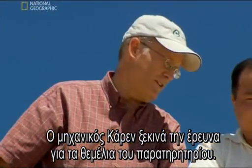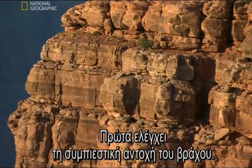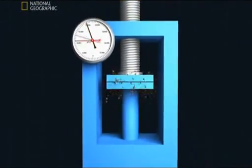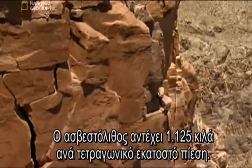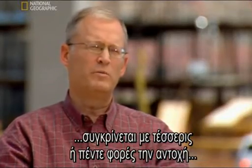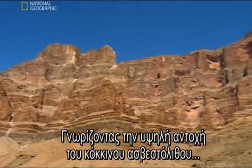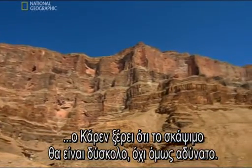Engineer Bill Karen now begins research for Skywalk's foundation. First, he tests the compressive strength of the rock. This is done by placing a sample of the rock in a vice-like machine that literally squeezes the rock until it is crushed. The red limestone at the site withstands an astounding 1,125 kilograms per square centimeter of compressive pressure. 16,000 psi bedrock would be comparable to 4 or 5 times the strength of the average person's driveway or the concrete sidewalk in front of your home. Knowing the high compressive strength of the red limestone rock tells Bill Caron that drilling will be difficult, but not impossible.